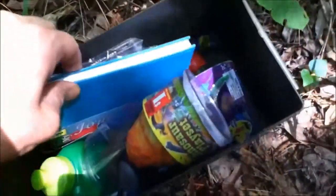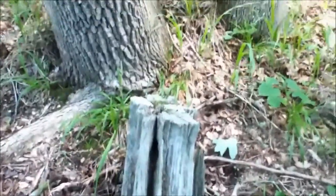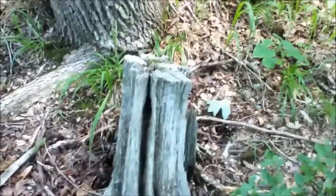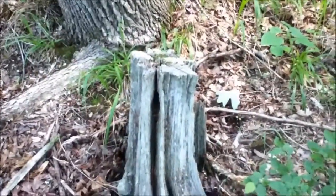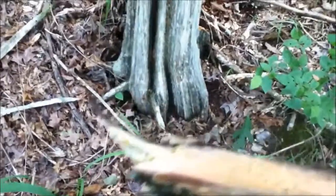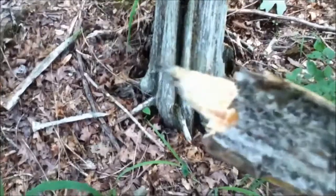It's just got a bunch of cool stuff in it. Looks like a great piece of lighter knot there. Fat wood, whatever you call it. It's a really good fire starter. It's an old conifer tree that is all rotting away and just leaving the core. It's just filled with resin, flammable. Pull some of that off right there. That resinous wood right there burns so good. It smells good too.